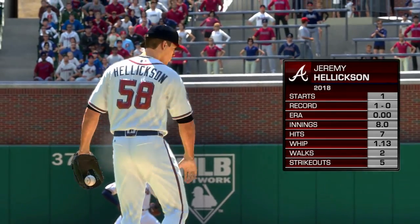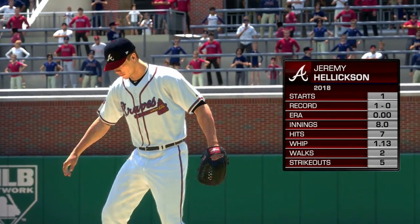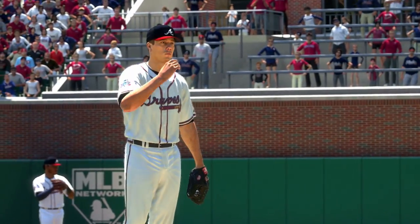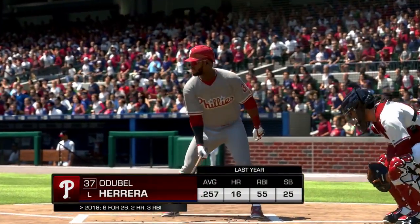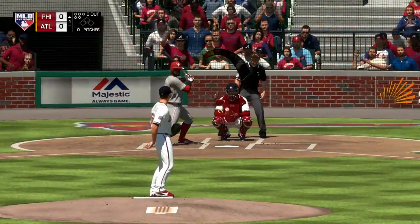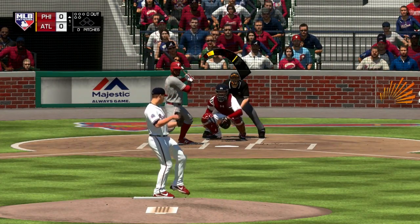One start, 1-0 record, 8 innings strong. He struck out 5. The graduate, I should say, of Hoover High School in Des Moines, Iowa, is taking on his former team, the Phillies, as Odubel Herrera digs into the batter's box. Left-handed side facing the right-handed Hellickson.